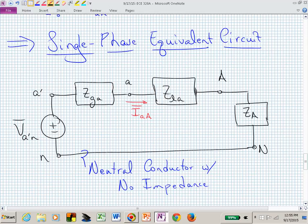Many times they may assume the generator impedance. They may say neglect the generator impedance. What does that mean? That means just short it out. It's zero. Maybe they say the transmission line impedance is negligible. Just put a short circuit from little a to capital A. Then finding the line current is no more different than what it was before. It's just we have a less involved total impedance.